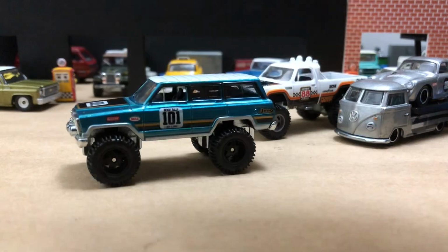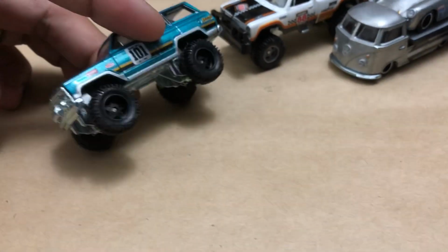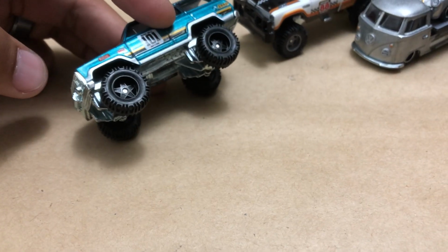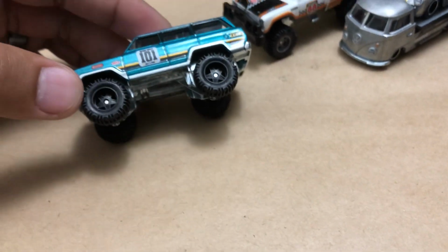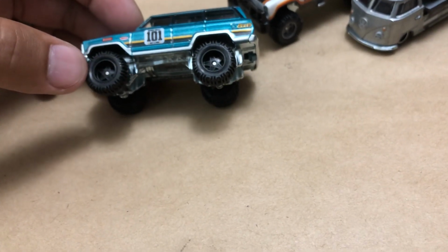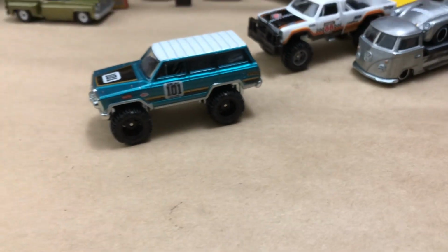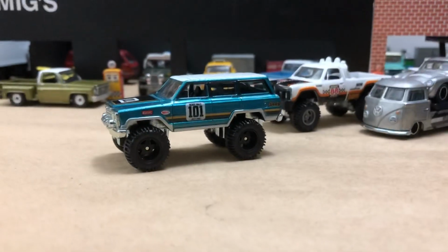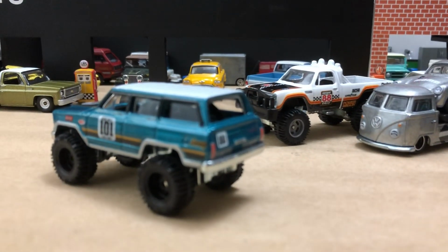I love the teal paint job and the white roof. That looks really cool. It also has the newer style 5-spoke rims, but done with an off-road tire. So I thought that was awesome. If you put the Real Rider small tires on these with the big dish, that would probably look really cool too on a custom. So a lot of possibilities with these vehicles. Very excited to have this. Let's take a look at it closer.